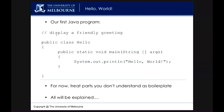So what we see here is the kind of expectation of the most simple program that you will see. A lot of it is what we call boilerplate. Some of the things you have to do, it's the overhead, if you will, of Java. And those things are simply like this word here, public class. These are a necessity.